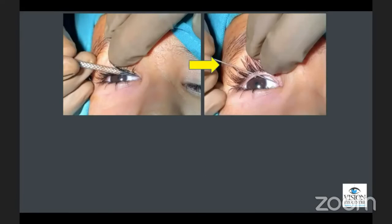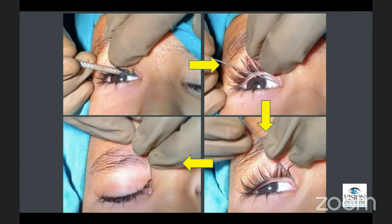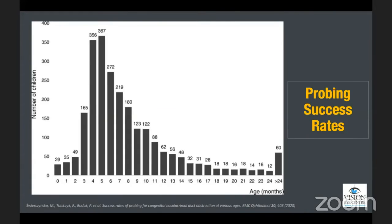So first, the upper punctum is dilated, a probe is passed, and the direction is initially medially, and then downwards and posteriorly, and then laterally at the very end. So this is an example in an adult cadaver of exactly how the position of the probe is and the direction of the nasolacrimal duct. So with respect to the success rates of probing, definitely it's good up to 12 months, but then after 12 months, it starts to decline. So the sooner you can do it after 12 months, the better.